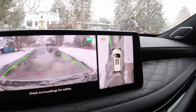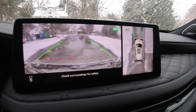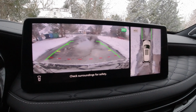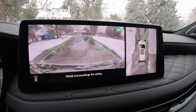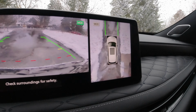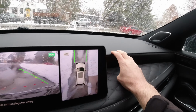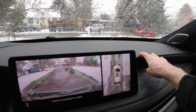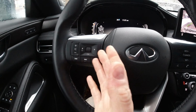Speaking of the camera, Nissan and Infiniti do really nice 360-degree cameras. Unfortunately, with the rain, we can't really get a good idea of the resolution, but overall, I'd say it's slightly above average, and the 360-degree camera here is pretty sharp and pretty good. As for surfaces, we've got a kind of quilted leather, because remember, this is the fully loaded version. Dashboard feels fine. Steering wheel, you'll recognize this switch gear out of Nissan products.